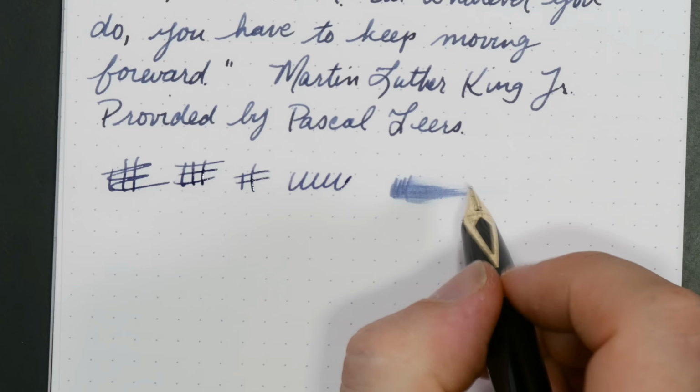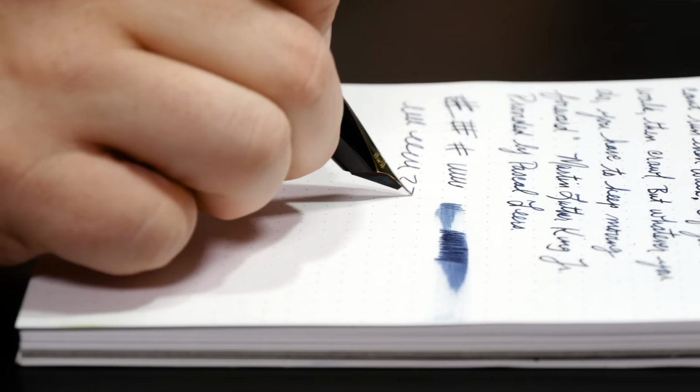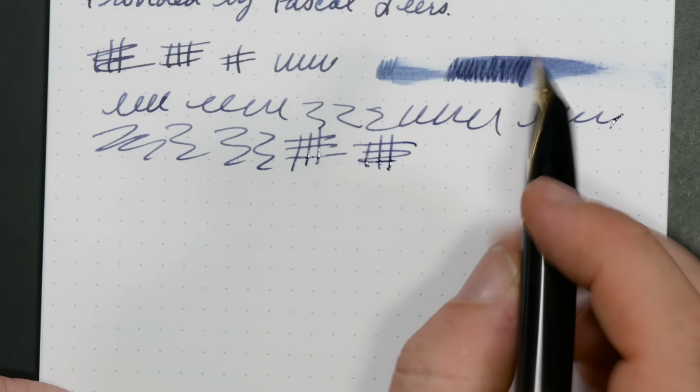It's a tiny bit on the wide side for a medium nib, but it's not bad. But this pen just glides across the page. You hardly need to touch it to the paper at all, and it just writes every time. There's been no ink starvation, no hard starting, no skipping, no problems of any kind in any way, any shape, or any form.